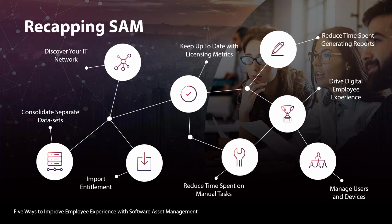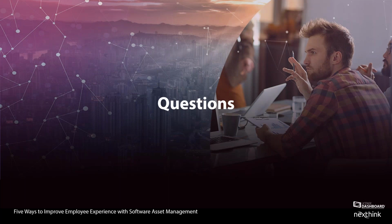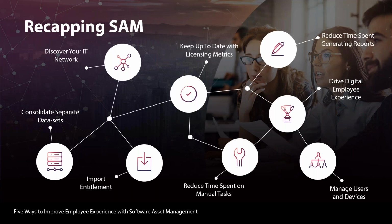We can learn about employee engagement directly from the end users through technology such as Nexthink. And of course, the data and telemetry that we capture as part of software asset management, IT asset management, should also help us measure successful adoption of our technology roadmap. We know this is going to enable our employees to work and collaborate much more effectively. As a consequence, our businesses are going to be more productive, or as in these unprecedented times, more robust.